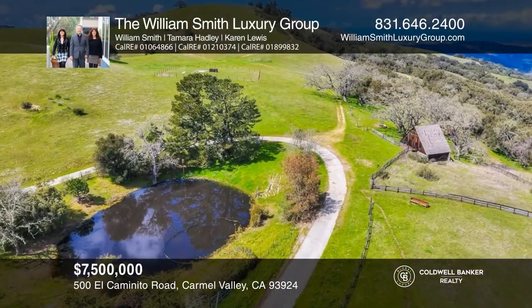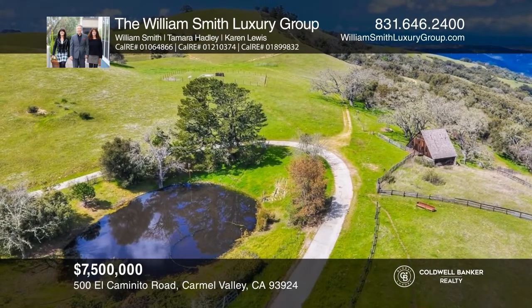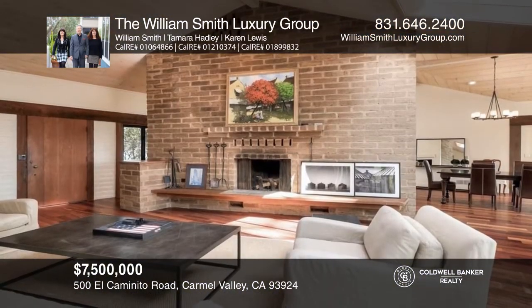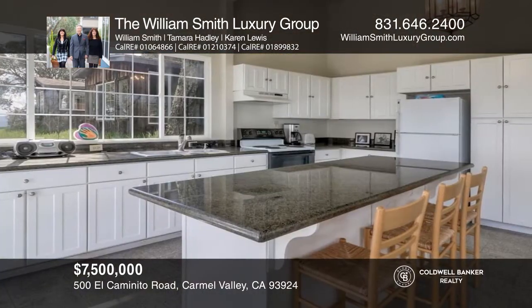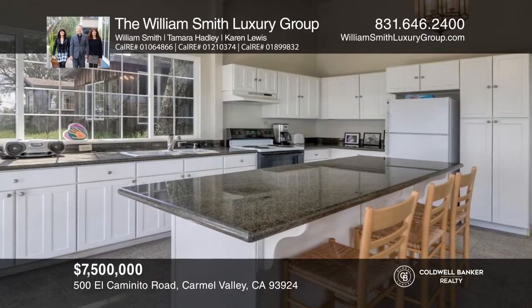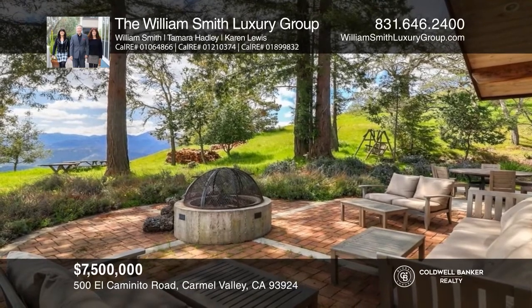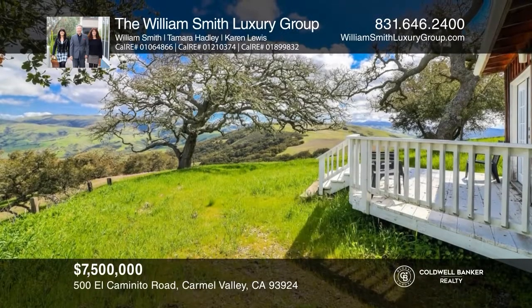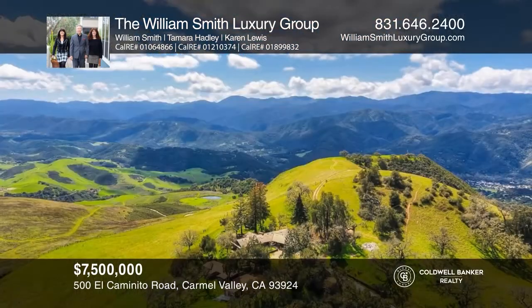Weathertop Ranch is a once-in-a-lifetime opportunity to own an extraordinary property in peaceful Carmel Valley. The main home boasts contemporary finishes, dual-sided fireplace, walls of windows, and an upscale chef's kitchen. This spectacular property features over 340 acres of ridgetops, canyons, and rolling pastures. The William Smith Luxury Group has the keys to your new home. Call today.